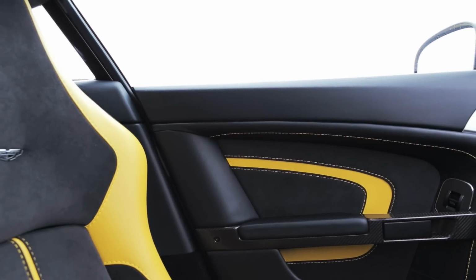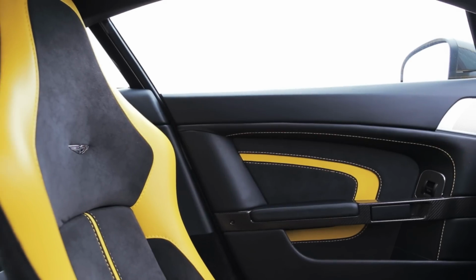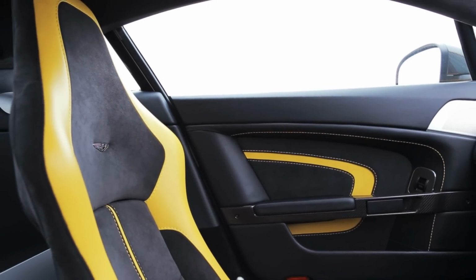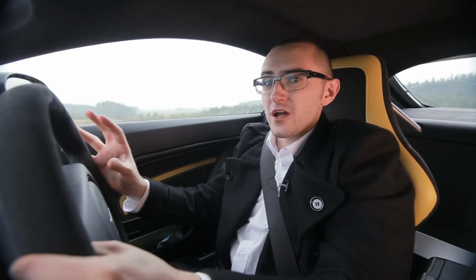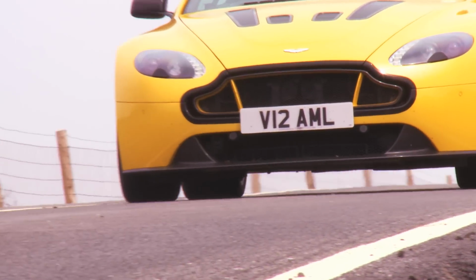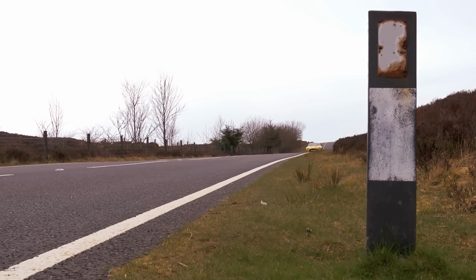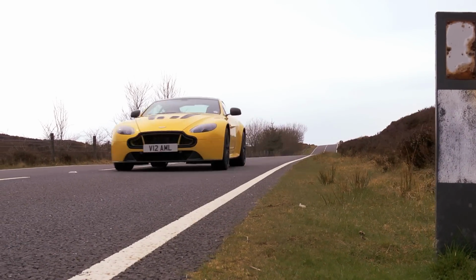Yes, the sports seats are uncomfortable. Yes, the gearbox is janky around town, but you get that noise cramming itself into your ears, crawling under your skin. You come alive with the car. This becomes a driver and machine event. Driving this car in anger or driving this car just with everything turned to let's have some fun, Aston Martin has let themselves go a little bit with this.